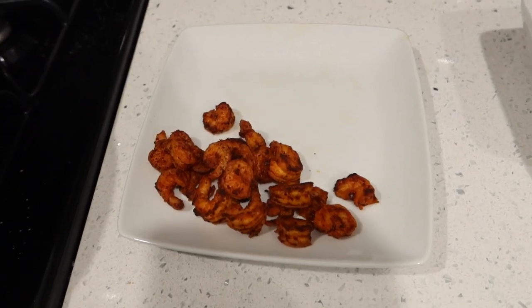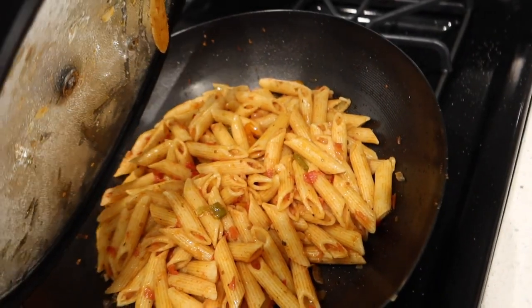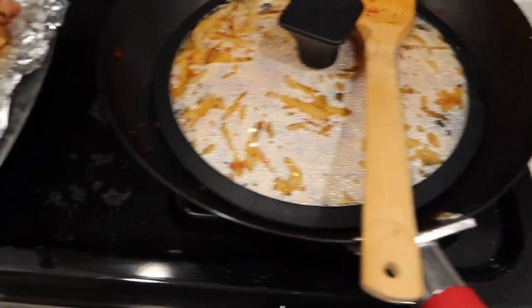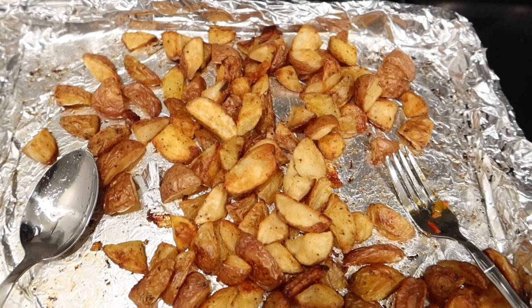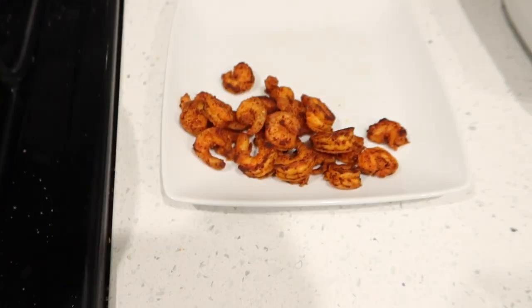I just made some dinner really quickly. Just some pasta, some shrimp, and some potatoes. The combination is going to be really, really good. I'm excited.